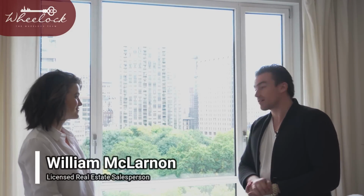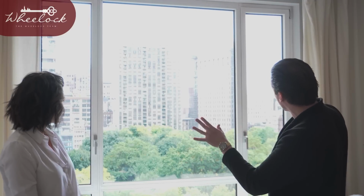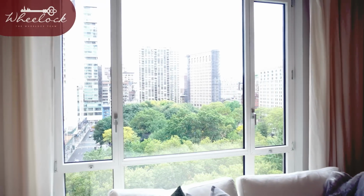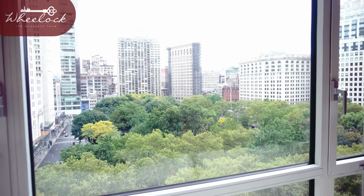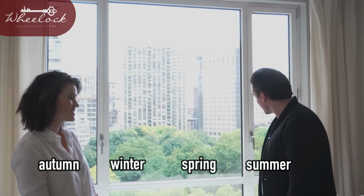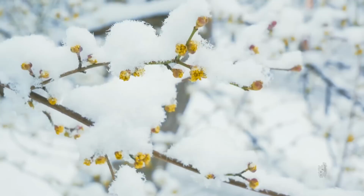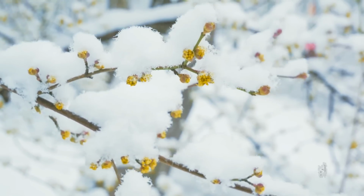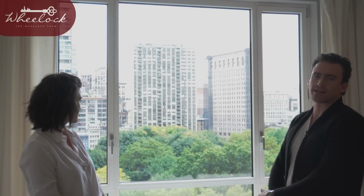Most important thing, obviously, you're park facing. Not only are you park facing, but you have enough height over the trees. You can see all the way to the Flatiron building. And you can see all 4 seasons change. Autumn, winter, spring, summer. The leaves on the trees change color. In the winter time, you see all the snow on the top. For New York City, it's a nice little breath of fresh air to experience an apartment like this.